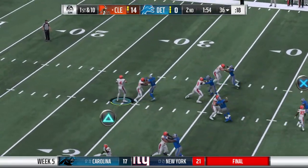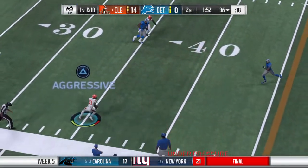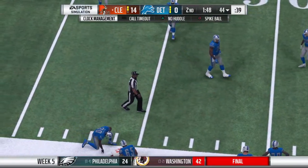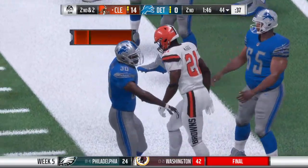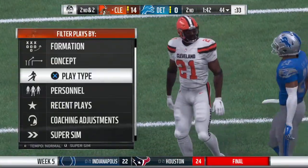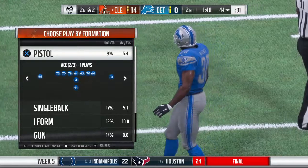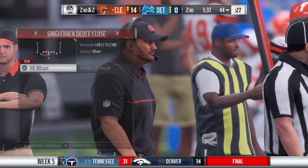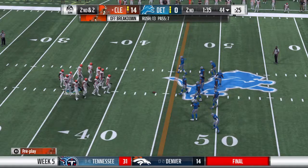Off the play fake, he'll look to throw. And he's got his man out of the backfield. That's complete. And he'll get up near the 45. They'll spot it at the 44. It's an 8-yard pickup, and that'll make this a 2nd down. I know most of the time when the ball's in the air, you're thinking wide receiver, tight end, but running backs, they can be a big part of any passing offense nowadays.